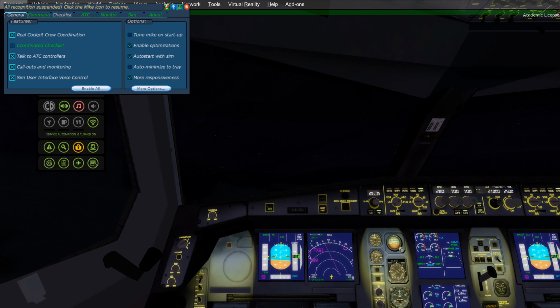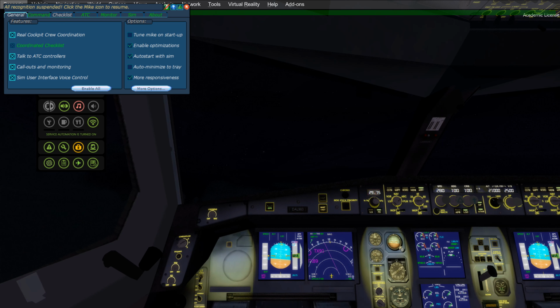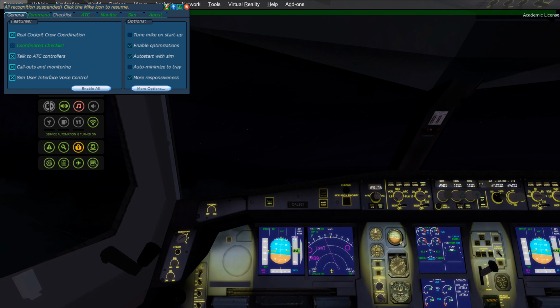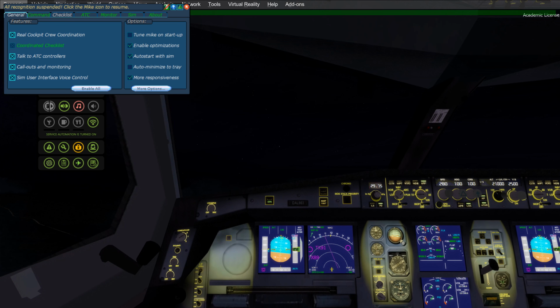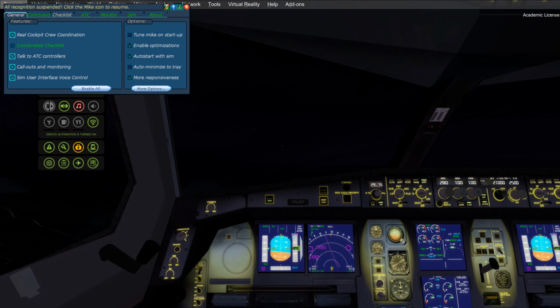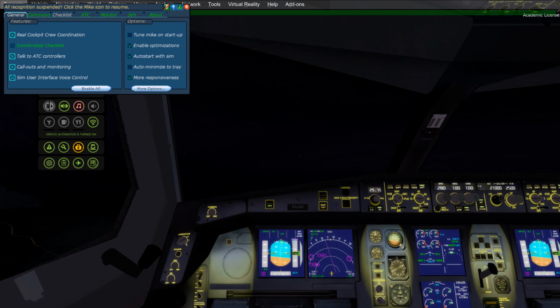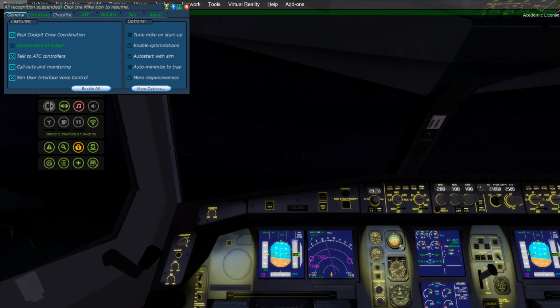Delta 5591, contact Fort Worth Center on 132.85. 132.85, Delta 5591. Fort Worth, Delta 5591, passing 16,000 for flight level 210. Delta 5591, identified. Continue. Roger, Delta 5591.